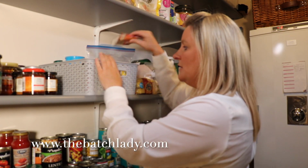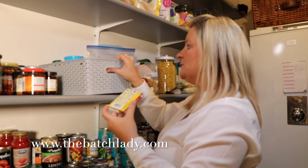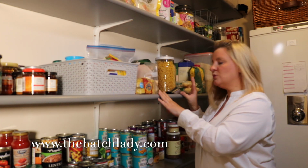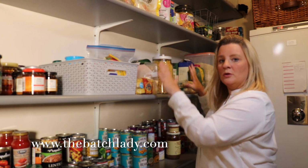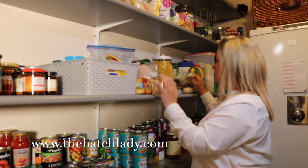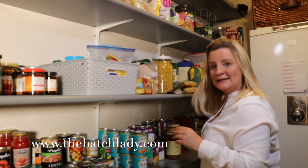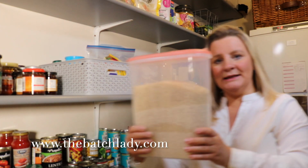And then just coming up here, you can see I've got my pastes, as I said. This is a box of stock cubes. These boxes work great for holding all the little bits. And then over here is where I really keep all my pastas, noodles, bags of gnocchi, rice. I keep rice in a big tub like this. I find it works really well.